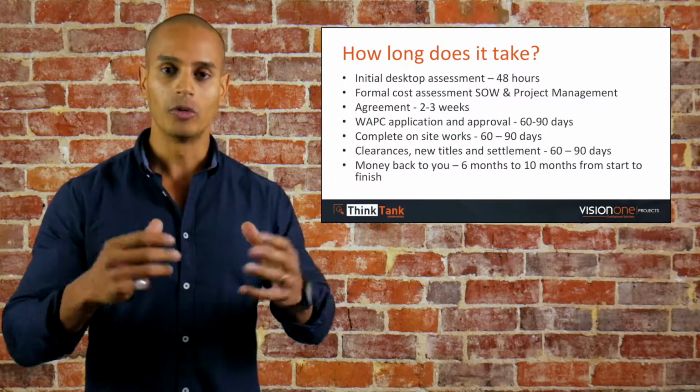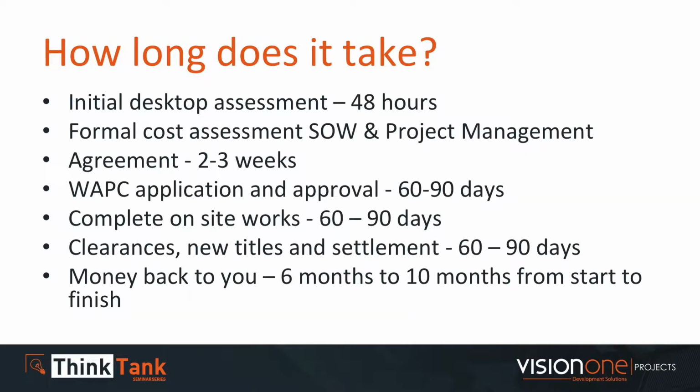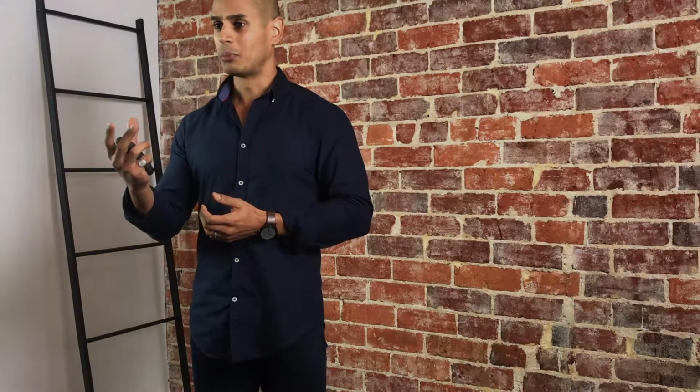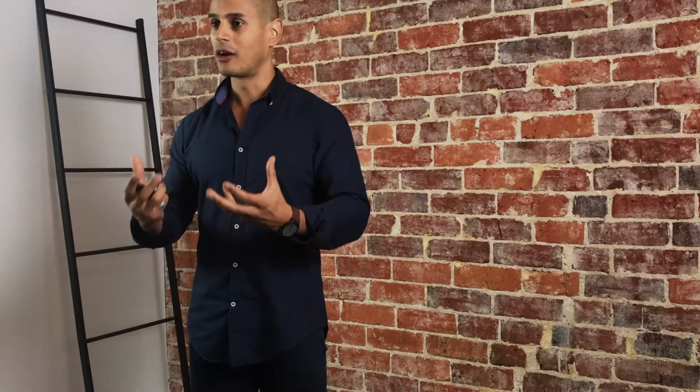Once we've got your approval to proceed, we firstly need to submit an application to the West Australian Planning Commission, or WAPC, and we sit on our hands for about 60 to 90 days while we wait for that approval to come back from all the local authorities. In the meantime, we're doing a fair bit of work in the background to start scheduling the works likely to take place with your subdivision. Once we get the approval, we'll get a bunch of conditions that the authorities place on subdividing your property, and we then start carrying out the physical works.